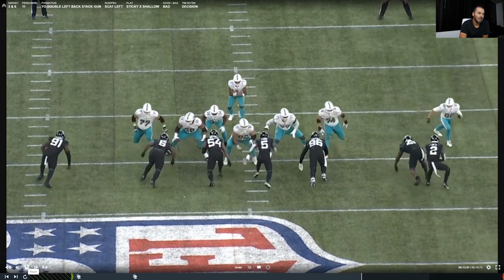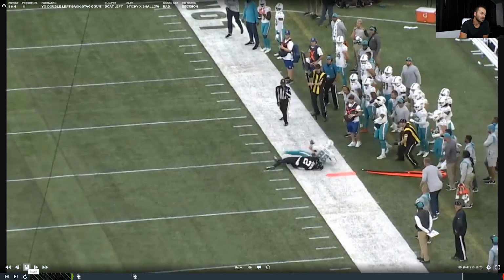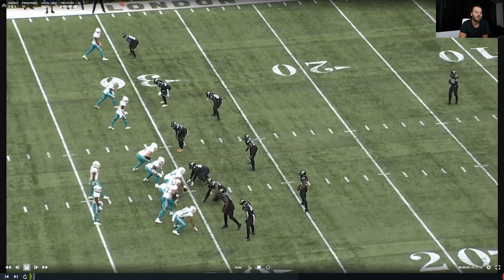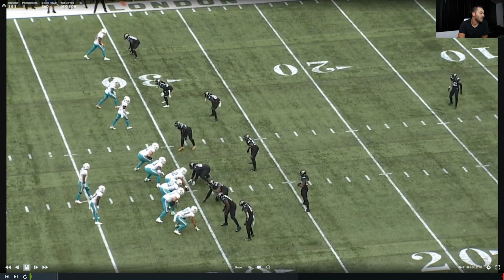Who is it on, right? Is it on the tight end? Is it on Tua? Should he have taken the shallow? Is this really what you want? There's all these questions. So to me, I have it marked as bad, but again, is it technically all Tua? I'm not totally sold on that. This is all on Tua.